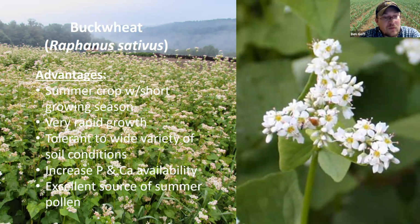It actually will increase the availability of phosphorus and calcium in the soil, not just from a scavenging standpoint. There's been a lot of work to show that it excretes a lot of acids, which make a lot of phosphorus more available to the next crop. So it's not actually going to add phosphorus. It just makes it a little bit more available. You're not going to cut your fertilizer rate in half, but any little bit helps. It's really good for pollinators. They're a really good honey source, especially during that summer period when there's not a lot of other things pollinating.